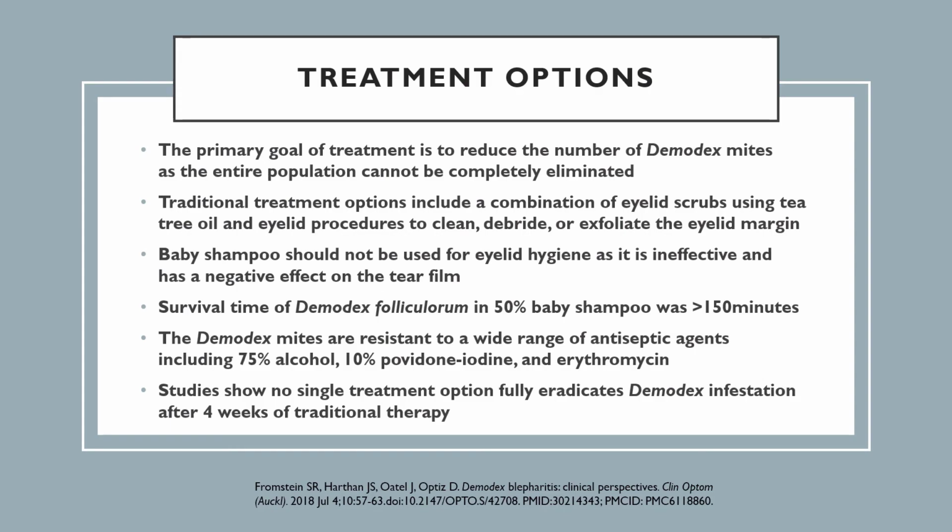So what are you going to do? You're going to treat the Demodex with IPL. With the treatment options, you have to reduce the number of the mites. You're not going to really eradicate them. You can use the scrubs with the tea tree oil, and you can do this and you can do that. You can still try to do what people did 45 years ago and recommend baby shampoo.